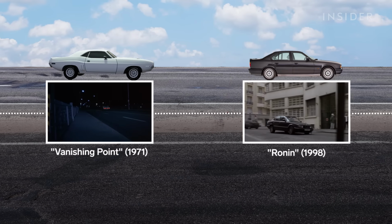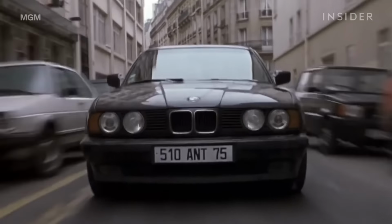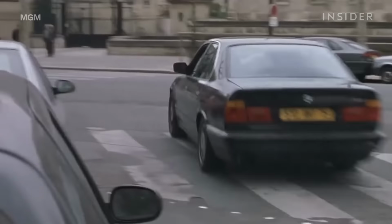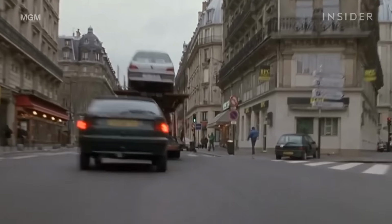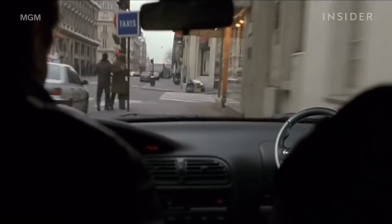The Paris chase in the 1998 thriller Ronin, where Robert De Niro's Peugeot pursues a BMW, didn't use undercranking at all. To actually drive at these daredevil speeds, you pretty much always need a stunt driver. So the filmmakers have to find ways to make it look like the actor, not the stunt driver, is controlling the car. In Ronin, they had right-hand drive cars fitted with fake left-side steering wheels.